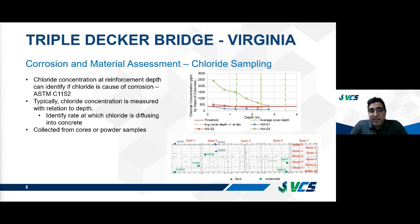We also conducted material sampling in the form of concrete powder samples and concrete cores from various locations of the bridge deck to determine the chloride concentration levels. Chloride concentrations are typically looked at relative to the depth of the concrete. In the graph on the top right corner, on the y-axis we have the concentration levels, and on the x-axis we have the concrete depths. So we are able to see how much chloride is present at various depths of the concrete, which can significantly affect the corrosion rate and corrosion activity of any reinforced concrete structure.